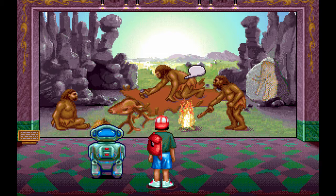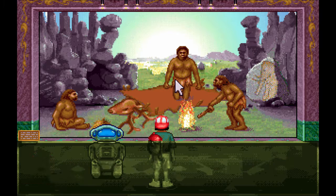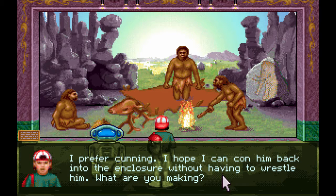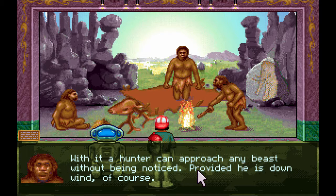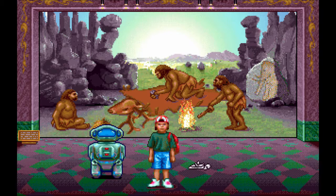So let's talk to you. I'm searching for the woolly mammoth. Can you help me find him? I am a hunter also, but I do not hunt the great beast alone. You will require cunning as well as strength to subdue him by yourself. I prefer cunning. I hope I can con him back into the enclosure without having to wrestle him. What are you making? This is a deerskin disguise that will fool even the most crafty prey when worn by a hunter. With it, a hunter can approach any beast without being noticed, provided he is downwind, of course. Of course, I always approach animals from downwind.